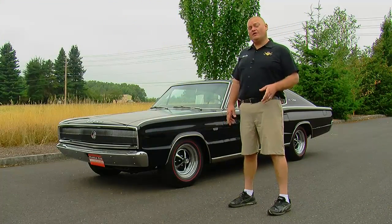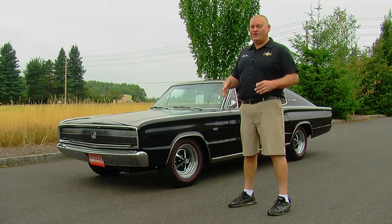So this is definitely one of those cars that people either love or they hate.